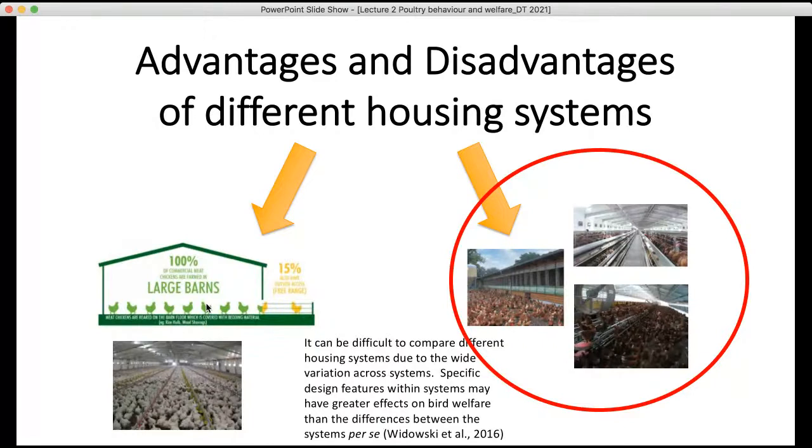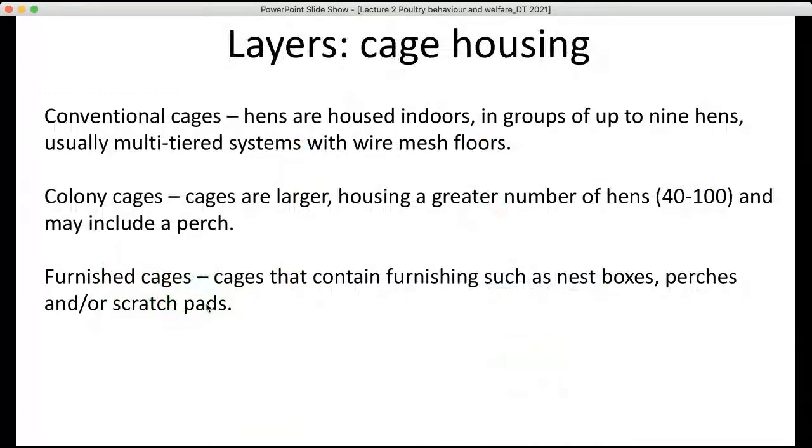Okay, so that's the broiler industry. So we're going to move on to the layer industry now. So we'll start with cage housing.